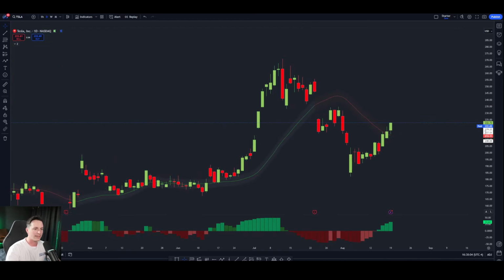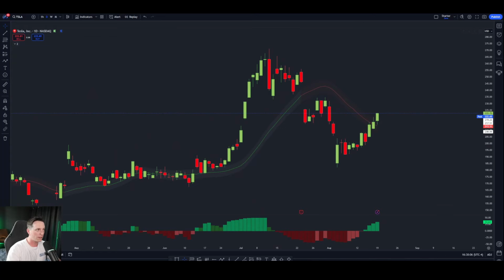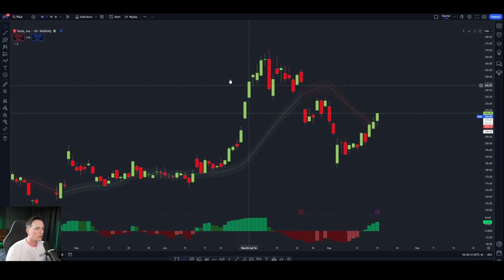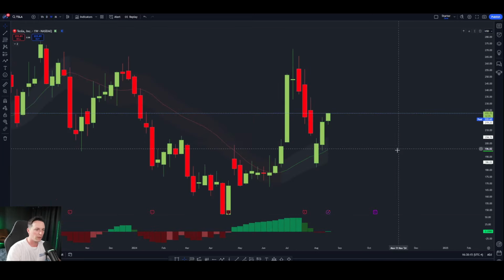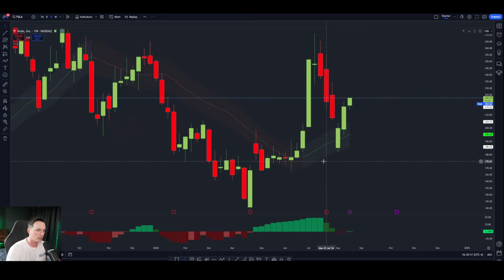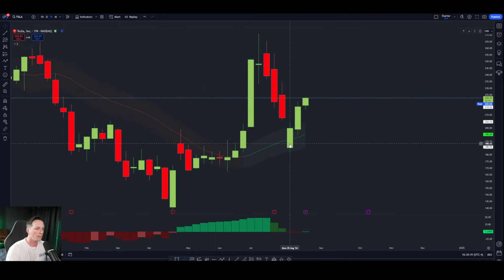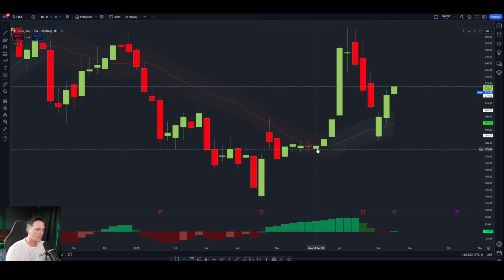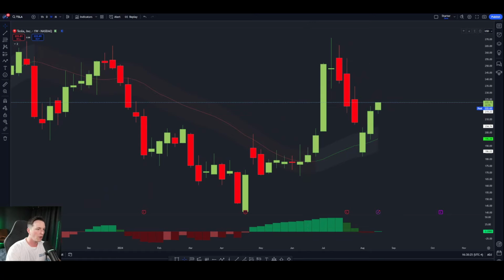If we look at a daily chart, we know that the three things that we're looking for on our checklist is to first predefine the trend. We know that the trend is bullish. The way we know this is if we zoom out to the weekly chart, we are trading over the BX trender. We were bearish for over a year, but since we got this switch back in June, we're now in a bullish trend.